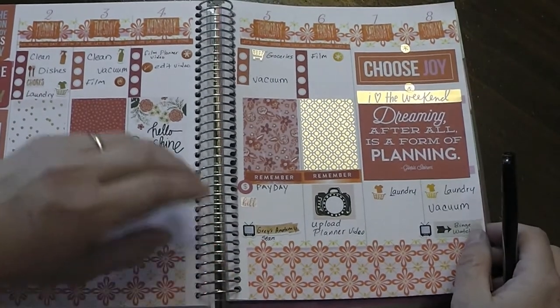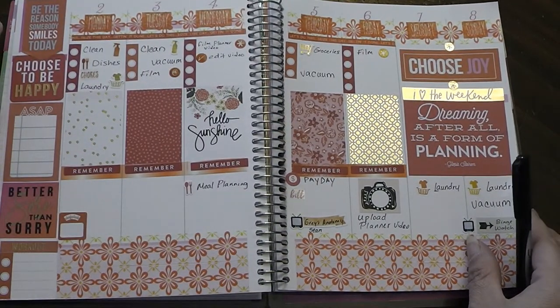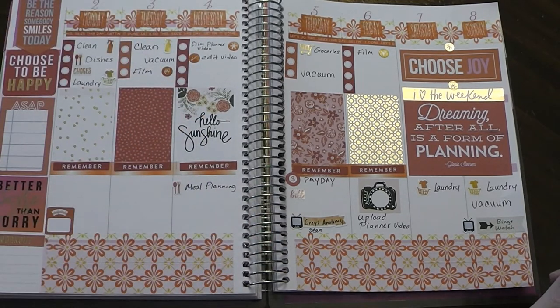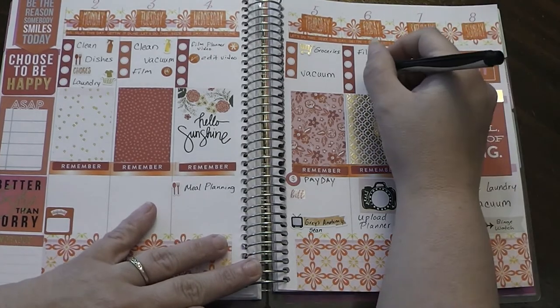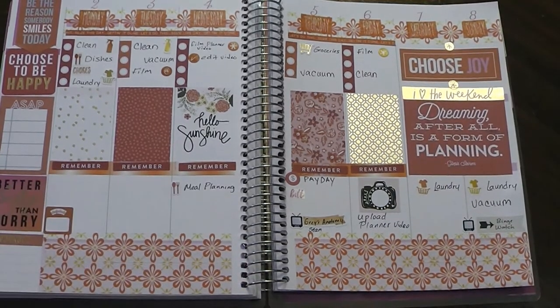Boy, I wish you weren't so zoomed out. I'm sorry about that. I'll zoom in and give you close-up shots as I finish up. We'll also do cleaning on Friday, just kind of a tidy up for the weekend.